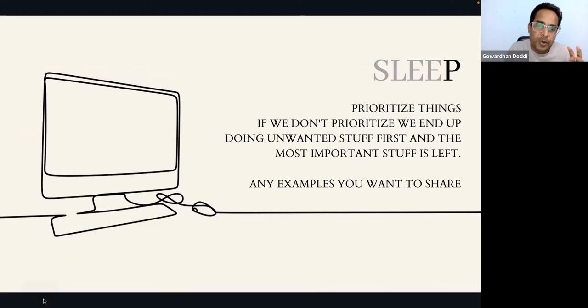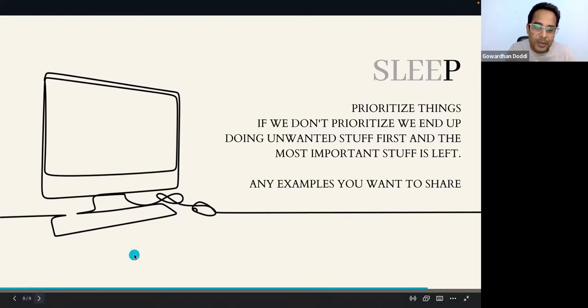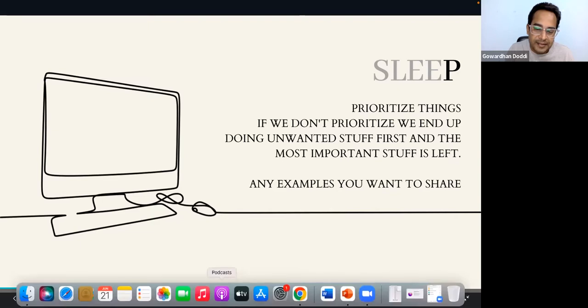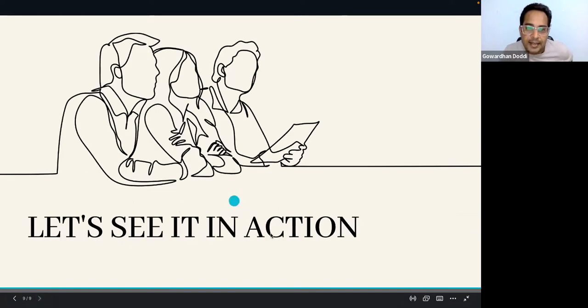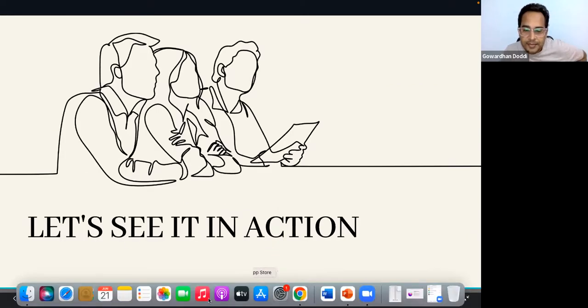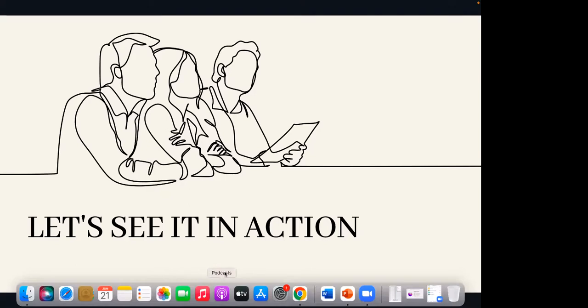So any examples you want to share about not prioritizing and failing miserably with something? Anything you want to share, I would like to hear. Okay, no problem. So let me go. Let us see it in action: the method which I'm using, or the sheet and the templates, whatever I'm using. Just one query, Gowardhan ji.